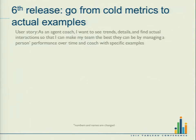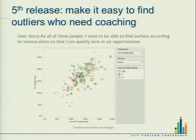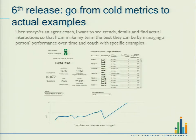Now, in order to do that, we provided a dashboard that had details for an individual employee that showed summary metrics, trends over time, and actually provided links to the individual interactions in the community so that the coach could find them and use them for coaching. And it was all tied to the original scatter plot. So you could click on Bob and bring up Bob's details over here. So at this point, we felt pretty good. We felt like we had an end-to-end analytics solution for everything we needed for managing agents.